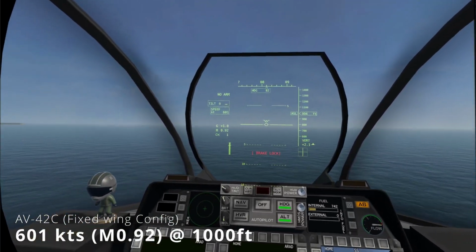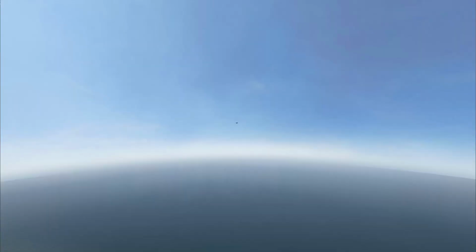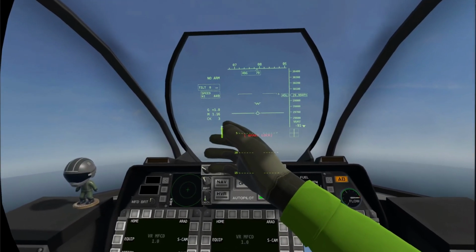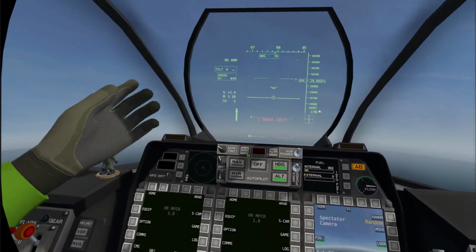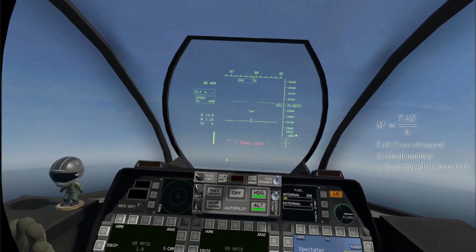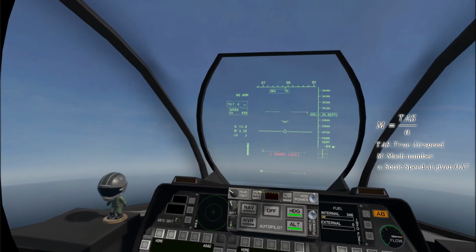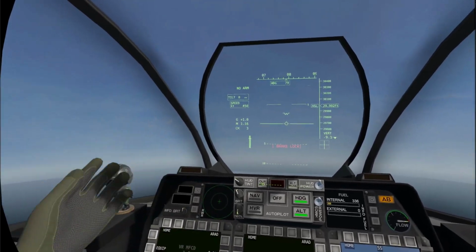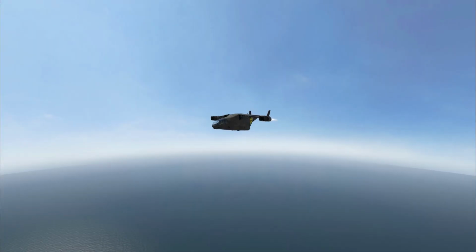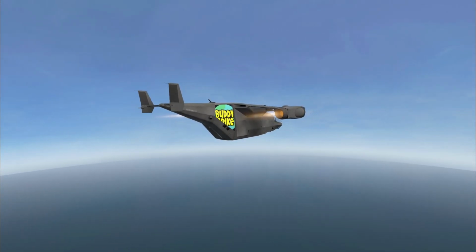Let's climb to 30,000 feet and see if the speed is the same or is there any difference. Alright, we are at 30,000 feet. Indicated airspeed is sitting at 449 knots and my fuel is about to finish. And the Mach speed is significantly higher because indicated airspeed is less when you're up high, and the true airspeed is higher than the indicated airspeed, so we have Mach 1.16. So I'm going to note that down as well and compare it to the other aircrafts. So at 30,000 feet, we have 450 knots, Mach 1.17. Bingo fuel. Alright, moving on to the next aircraft.